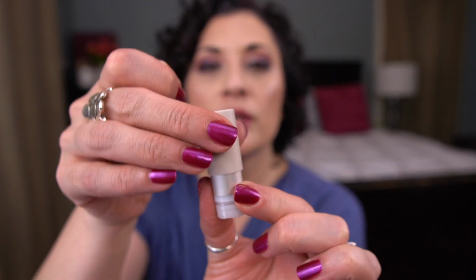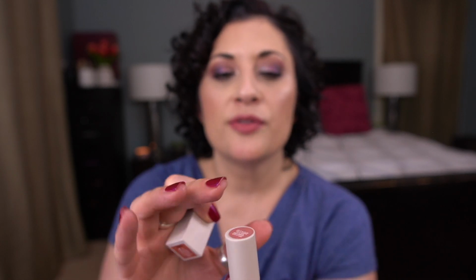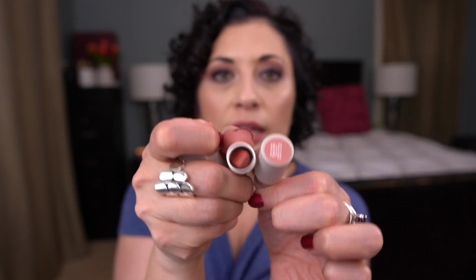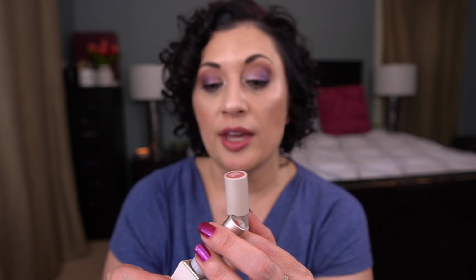So they come with their cap, and then it has the shade name on top. Now, one thing I will say is if you replace the cap onto this one, you're replacing it with the wrong name, because the one that comes in the lipstick didn't come with a cap for the shade name, but that's okay. So this is the one that I was like, I need that shade. Of course, it's limited edition. I was just going to buy this color, but you can't.